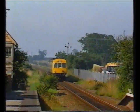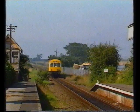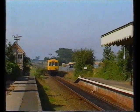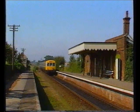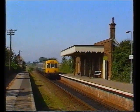Worstead Station has a great deal in common with the former lines from King's Lynn to March and from Dereham to Wymondham. Despite a certain amount of rationalisation, the station is reminiscent of the East Anglian branch of 20 or more years ago.